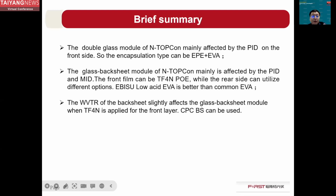So here is a brief summary of this presentation. The double glass modules of TOPCon are mainly affected by PID on the front side, so the encapsulation can be front EPE and backside EVA. The glass-backsheet modules of TOPCon are mainly affected by PID and MID. We can use a front film of TF4N, while the rear side can use different options. But we do see that D-acid low acid EVA is better than common EVA. Number 3, the WVTR of the backsheet only slightly affects glass-backsheet modules when TF4N is applied on the front. In this way, the CPC backsheet can be used.